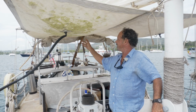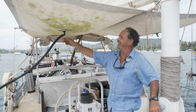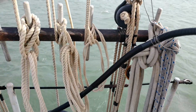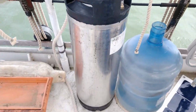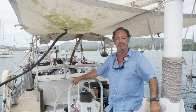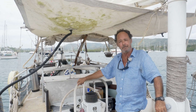It also collects a lot of water, and it's been doing it for a long time without being washed. See how dirty it is. But we have 4 collection points into 4 different jugs, and you can fill a 5-gallon jug in no time with a little bit of rain. So it's very nice. We use that water for wash water primarily.